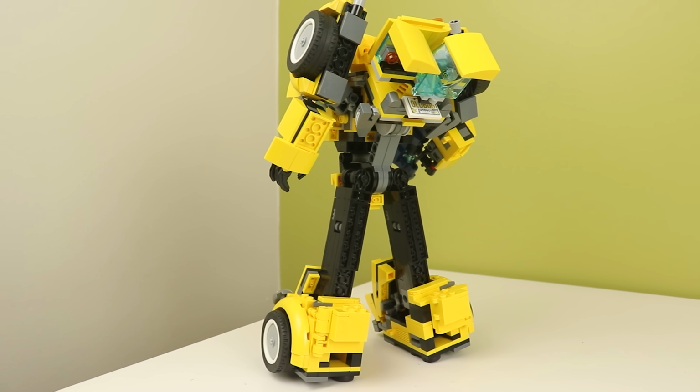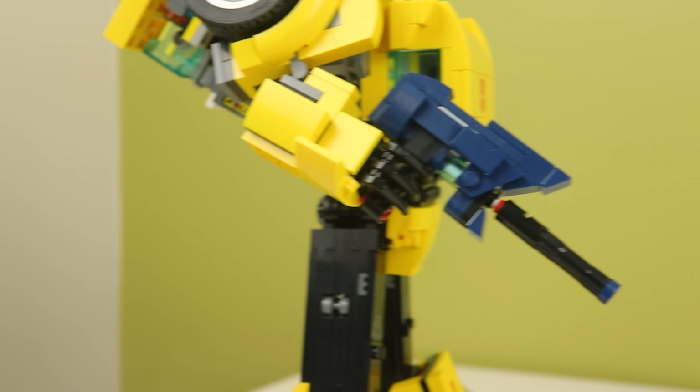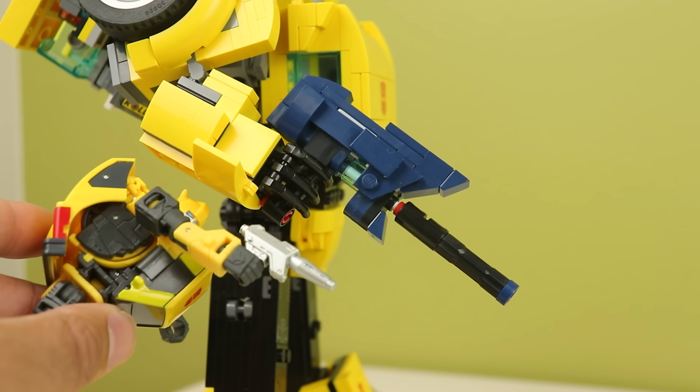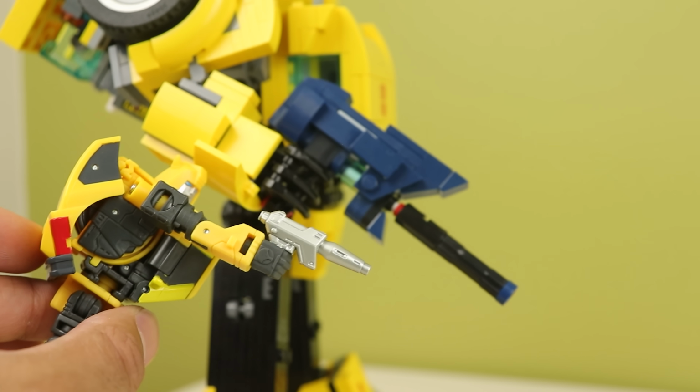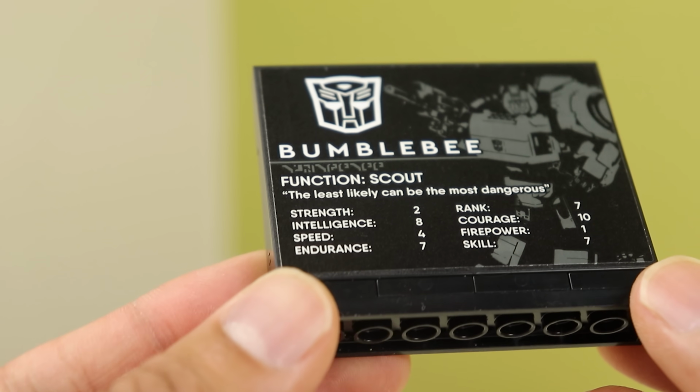The back is kind of ugly, but so was Prime's without the jetpack, but it's Lego, what do you expect? He comes with his gun, and it's a pretty neat build to achieve what we sort of now see as the standard Autobot pistol, and a plaque that gives him a strength of 2 and a fire blast of 1. Bro is not making it out alive.